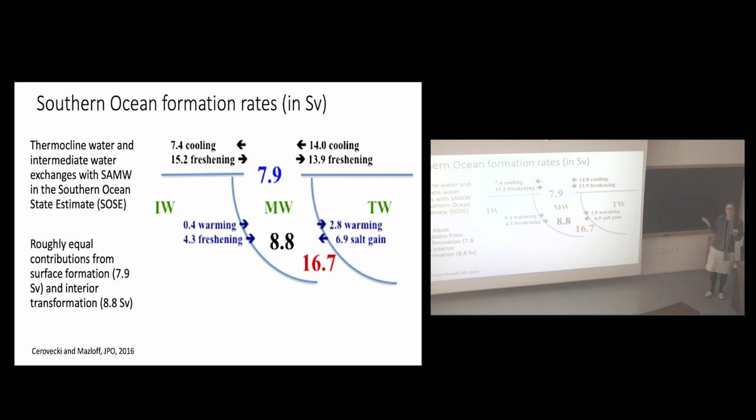So now the question you might have: this is all done with a model, it's a way to get a budget to close. What can we actually do with observations? And you can take pieces of this very effectively with observations, but to actually get the budget to close, you have to make some strong assumptions. Based on sparse observations, we're going to figure out what the advection should be out of one end of the domain. So it's very nice to do this with something like a state estimate, a model that has all the fields, but not so easy otherwise.